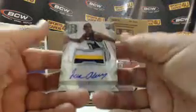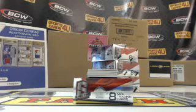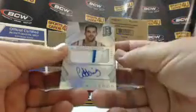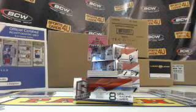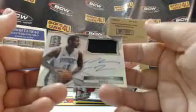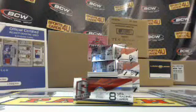Emerald prism. Rookie, three color patch autograph. For the Grizzlies, Jordan Adams. Spectacular. Two color patch autograph. For the Knicks, Jose Calderon. Jersey autograph for the Magic. Andrew Nicholson. 6 out of 125.